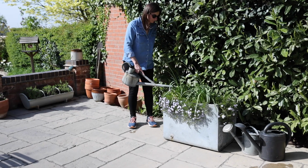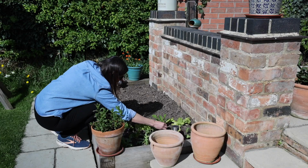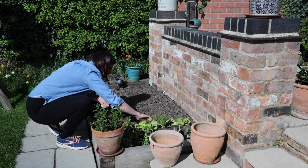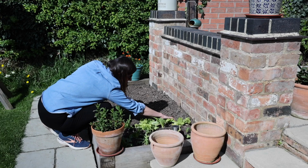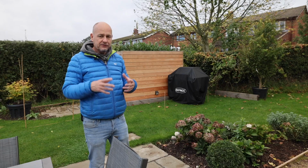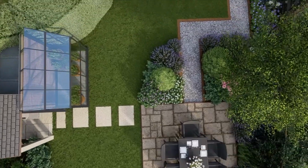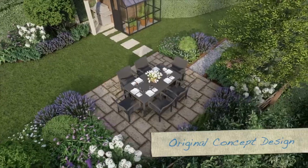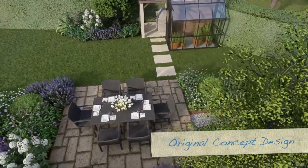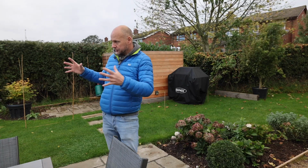Since having the garden and having the space and starting to get their hands dirty with plants, and they've grown a lot of fruit and vegetables this year, they've really enjoyed the process of growing their own, so they've become avid gardeners themselves. So the scale of the building that we were originally proposing wasn't going to ever be big enough for them. So we've decided to go for a larger building, and we've sourced one that really suits the style of the garden.